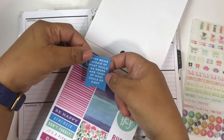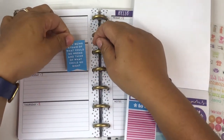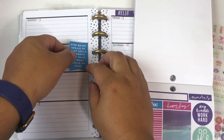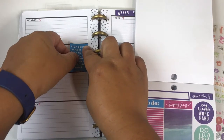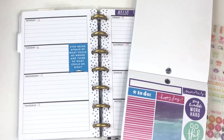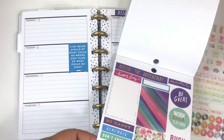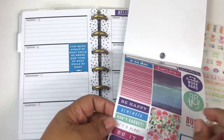I love this: stop being afraid of what could go wrong and think of what could go right. Because I have training again this week. It'll just take some getting used to. I don't get nearly as nervous as I used to, but I still haven't really done it that much, if that makes sense. Oh, I should have used that one. I forgot it was two pages. I don't have anything for sure on Monday, but like I said, Tuesday I have training.